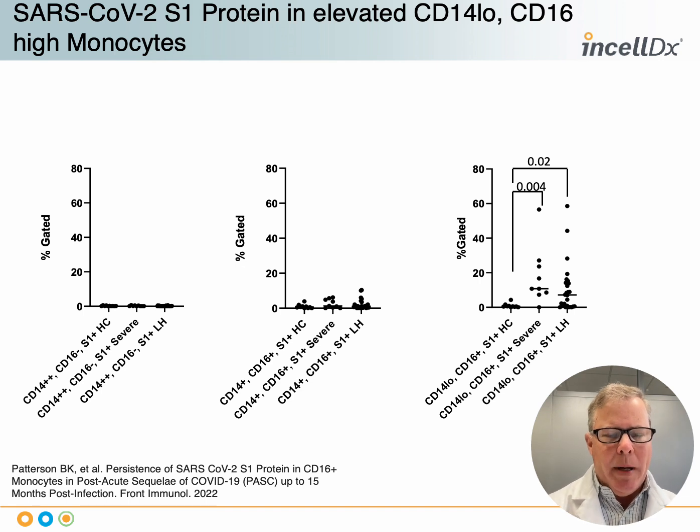And what we found in this paper that we published in 2022 was twofold. Number one, we found fragments of RNA 12 to 15 months following infection in patients with long COVID. We also found S1 protein in the non-classical monocytes and intermediate monocytes in both long COVID and in some patients with severe acute COVID, which leads us to believe that potentially this accumulation of S1 in non-classical and intermediate monocytes may be a predictor of who may develop long COVID down the road.